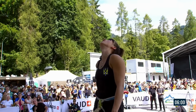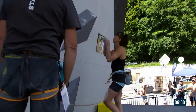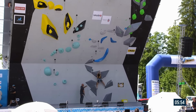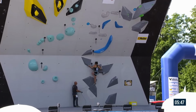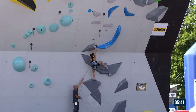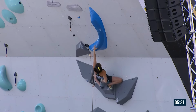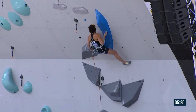She will take her time, all focus in the stadium on this lady now as she gets herself ready. She wants another medal, and she's left herself in a good position to do it. So here we go, final 6 minutes in this women's comp as Zhenya is off the ground. Zhenya up with the high heel here.